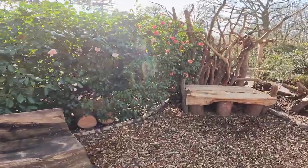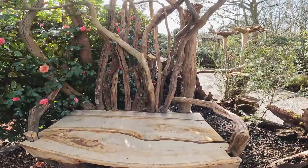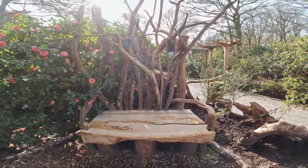Look at these awesome seats carved out of the wood here. Almost Game of Thrones vibes there. So it's been a lovely day so far here at Paultons Park. The weather is beautiful, especially for early March.